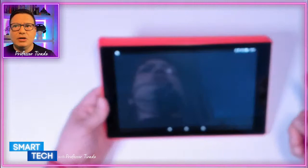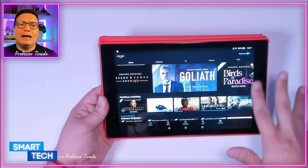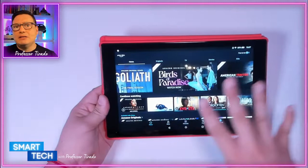So you can basically go anywhere with this in your home or mobile-wise, and you can also watch your favorite movies from Amazon Prime on here, as well as download any of your favorite books on the Kindle itself. So I definitely like it.